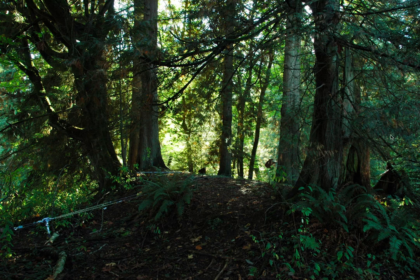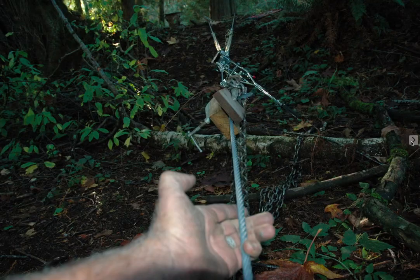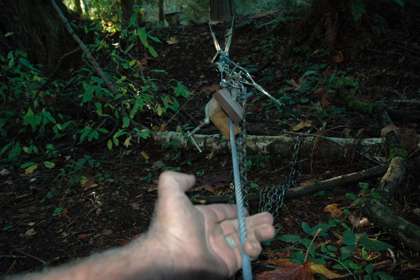The cable is rated at 15,000 pounds. Yeah, there you can see the size of the cable. I'm using a 3/8 inch cable, which is much larger than most people use for a zip line, but it is a 400-foot zip line.